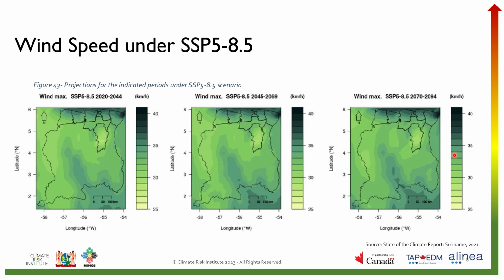Hurricanes play a very small role in Suriname, as its location in the south of the Caribbean protects it from the worst effects of the hurricanes. Hurricanes in the Caribbean are projected to increase in the future, but there is no evidence pointing to them affecting South America any more than they currently do.